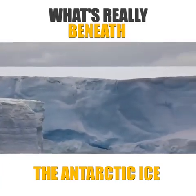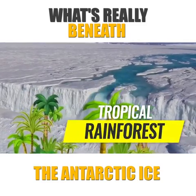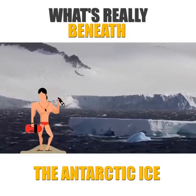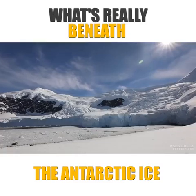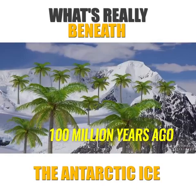Alrighty, people. Our next hidden surprise, remarkably, is proof of a tropical rainforest underneath the ice. Tropical conditions in Antarctica? Yeah, you heard that right. While it might be a little hard to comprehend, before Antarctica was nothing but ice, 100 million years ago, it was covered in towering, lush forests.